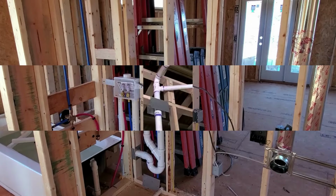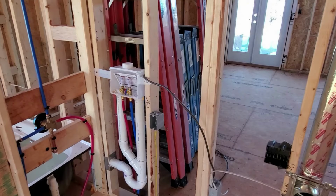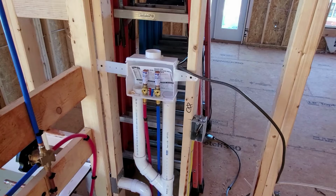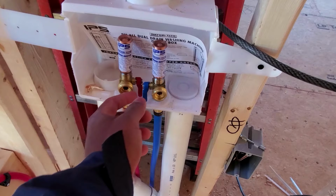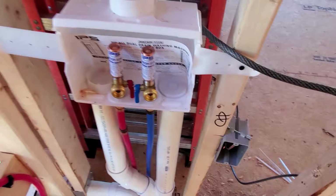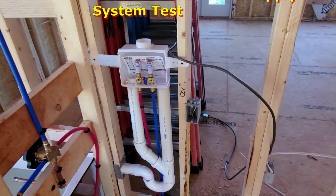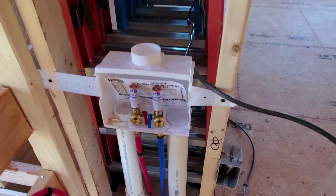All right, back with some more code violations. This one is a plumbing issue. New water supply piping requires a pressure test. Typically you check the pressure at the washing machine box with a gauge. The issue is, he's missing the gauge and he chose to use air instead of water. Plastic piping requires water. You can use air for piping other than plastic, like copper, but for plastic piping, we need water and we need a pressure gauge to show the actual pressure.